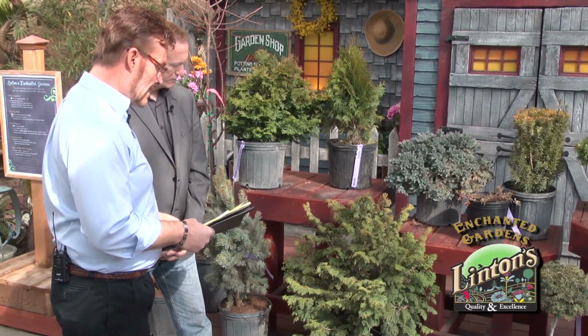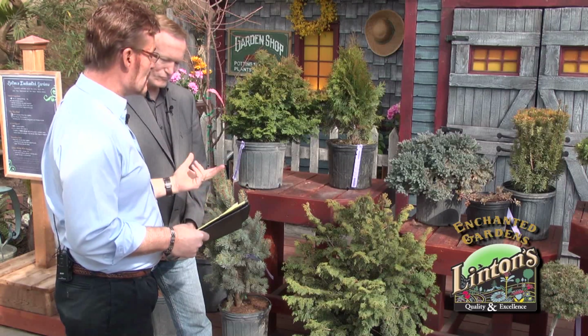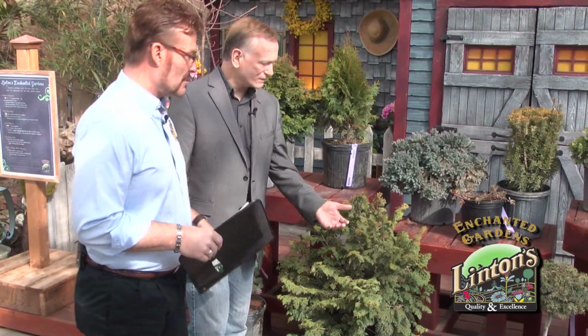Sure. And normally these are $29.99, which is an awesome price, and it's buy two, get one free. You'll find these great values here at Linton's throughout this entire weekend and end of the week as well.